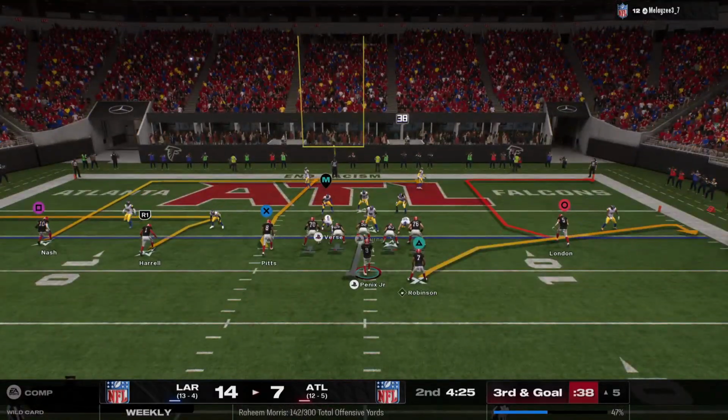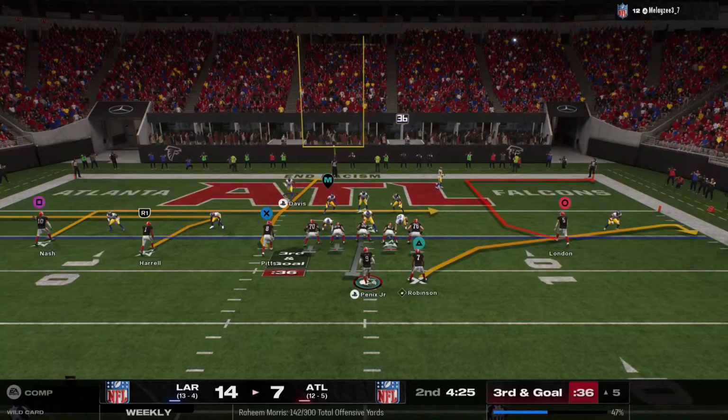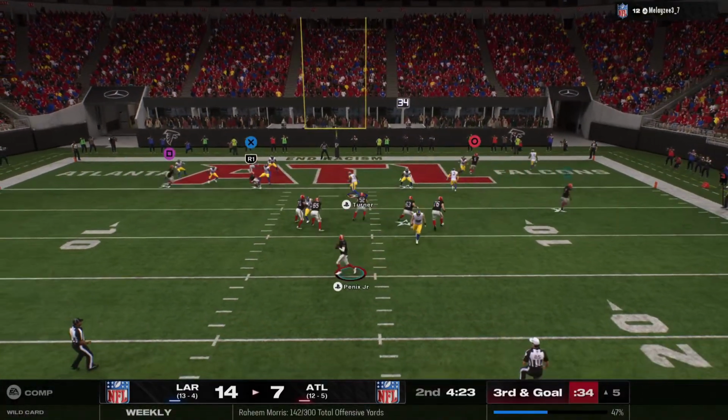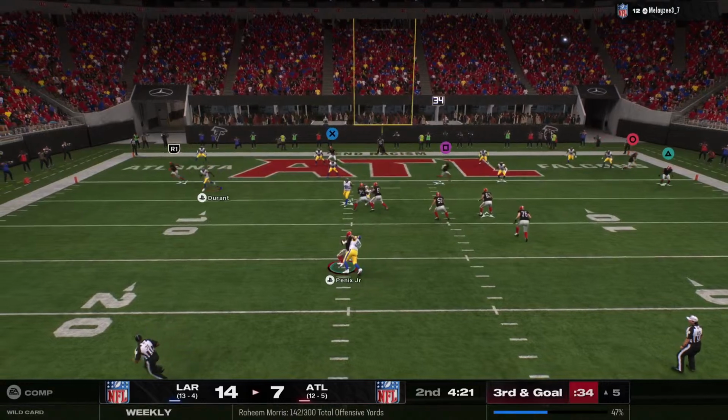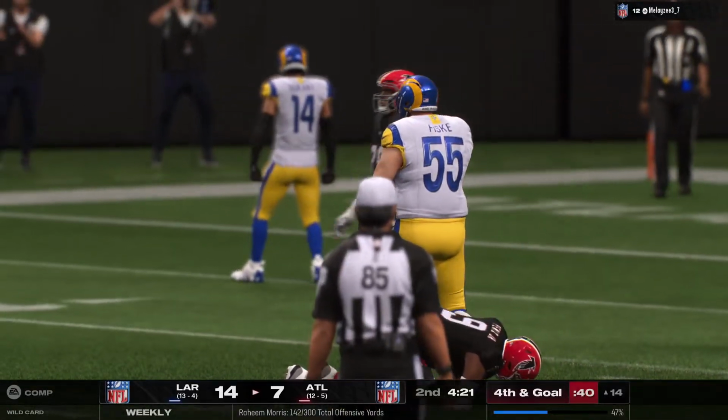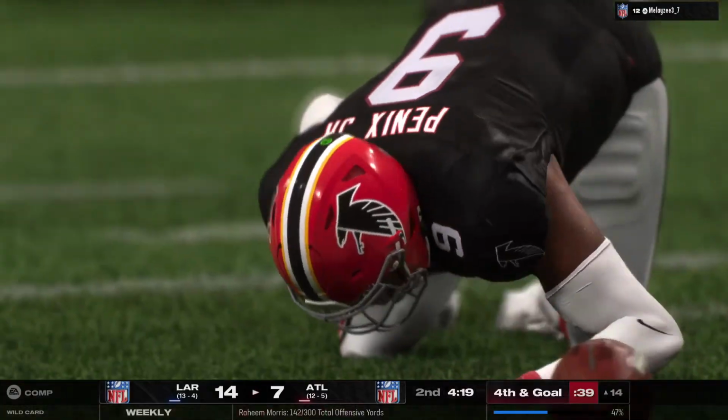Buckle up. It's 3rd and goal. To the air with Penix. The Rams get to him, and he's dropped. And that sack going to cost them some yardage.